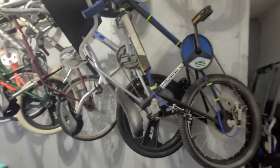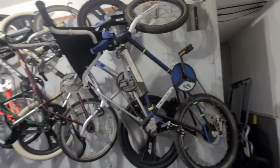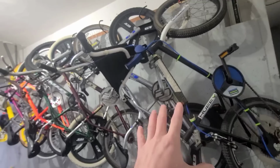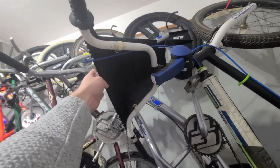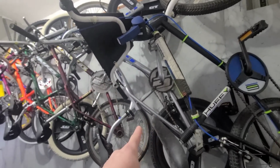A bunch of people have asked about this. This is my BMX bike collection. This is my first bicycle, like my first BMX bike. This is a Huffy Sonic 6 BMX bike with a shifter and a shroud number plate. That is a chrome GT Performer with, yes, the GT Mag wheels.